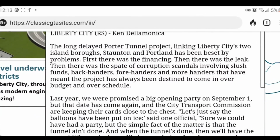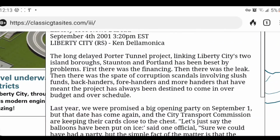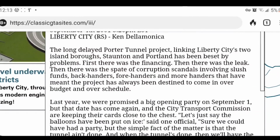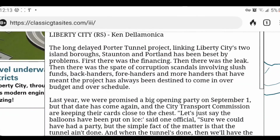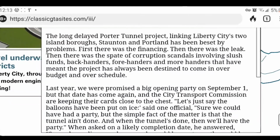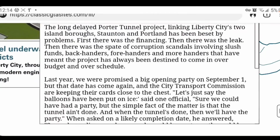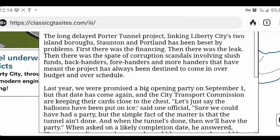The long-delayed Porter Tunnel project linking Liberty City to island boroughs, Staunton and Portland, has been beset by problems. First there was the financing, then there was the leak. Then there was the spate of corruption scandals involving slush funds, backhanders, forehanders, and more.